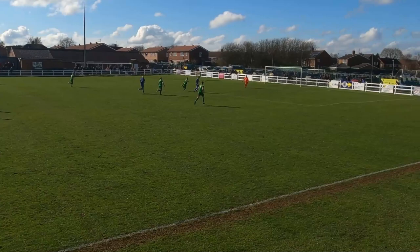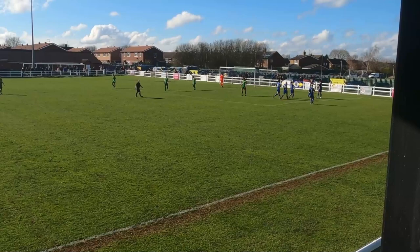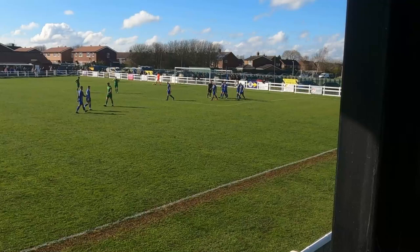Number 10, and that is in there. 15 minutes in, and it's now 3-0 to Harrowby. Good shot just to the right of the keeper. Into the bottom left corner.